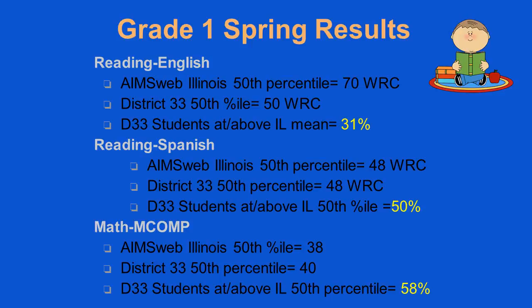In first grade Spanish oral reading fluency, 50% of students met the 50th percentile or the ideal score. That number reflects all bilingual and dual language English speakers who were assessed in Spanish. In first grade number computation, 58% of students met the 50th percentile or the ideal score. That number reflects all first grade students, both English and Spanish speakers.